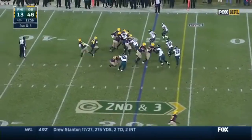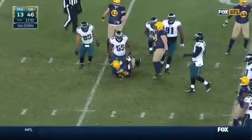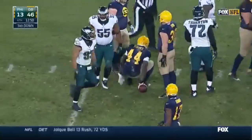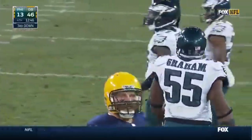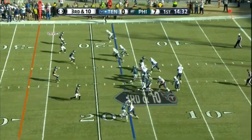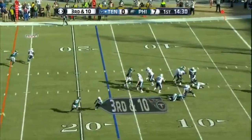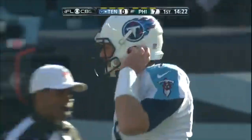2nd and 3. Starks again, cutting back. Good play is made. And that's the big nose tackle, Benny Logan, a loss of 3. Brandon Graham was there as well. Mettenberger decked inside the 10-yard line by Connor Barwin. Comes into this game with 10.5 sacks, tied for 2nd in the NFL.